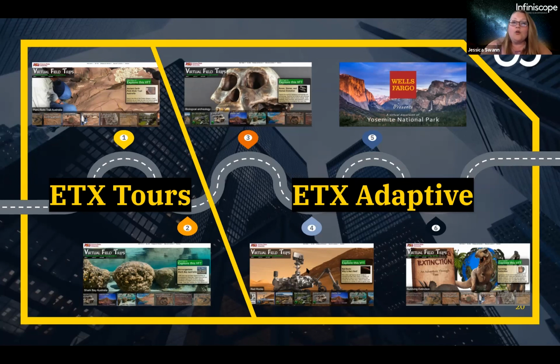Then we partnered with an adaptive platform company. He builds these virtual tours, and we take the tour and embed it into the adaptive platform. That enabled non-developers to begin building their own adaptive lessons. Let me translate: I don't have to be a developer now to create something adaptive and gated for my students, because I'm using a platform that allows me to do that. That's what you see here with Red Rocks. And from there, we just get more sophisticated in our ability to build things with the back end.